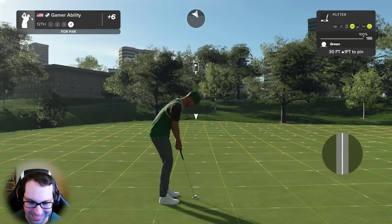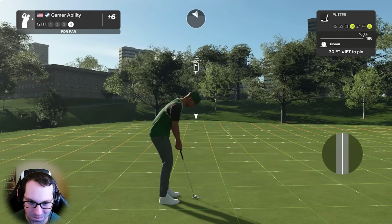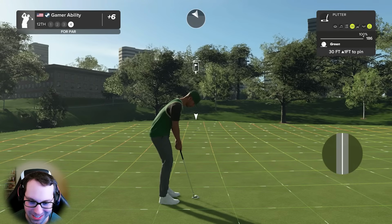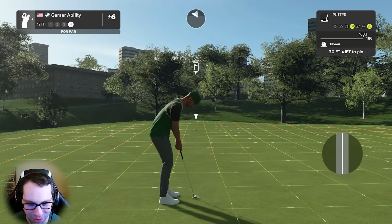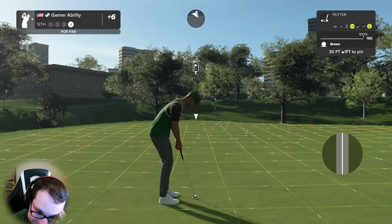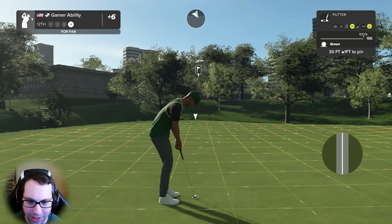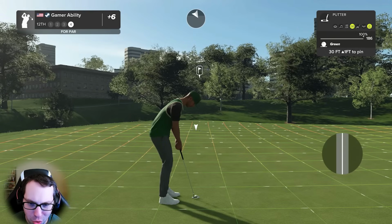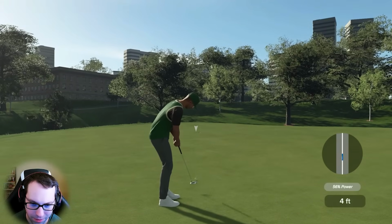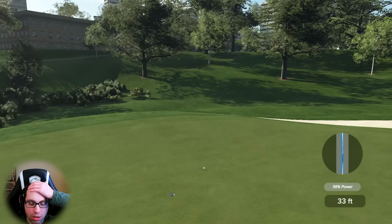Oh. What do you even say? Every time I get to this putt, all you can do is shake your head. Oh. Okay, we can make it. And it's a little bit different each time. That's what makes this so hard. Yikes, that went right by.